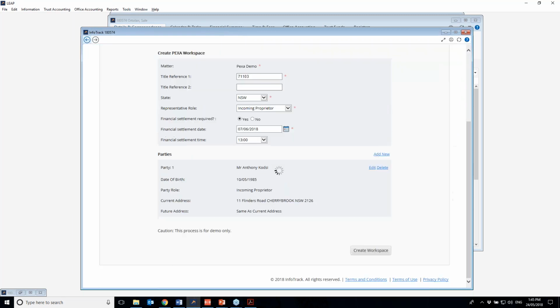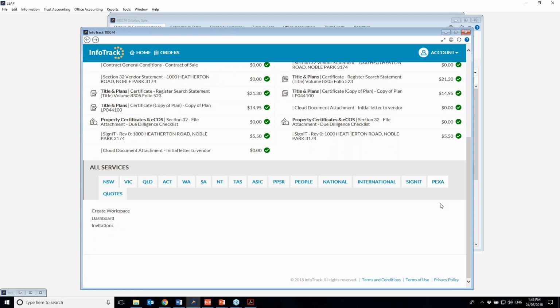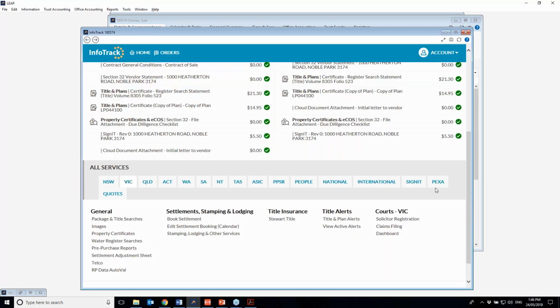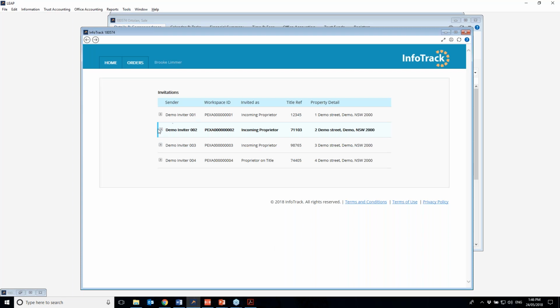So if I just go back a few spots here as well and go back into our PEXA little tab here, I just wanted to show you the dashboard as well. So I can enter any of the dashboards from here that I might have in my PEXA platform already. And I can also respond to any invitations. Okay, so it's recognizing that I've entered from this particular matter, and I can press that button and either accept or decline the invitation and go into a workspace from there, or send notifications off to the other parties.